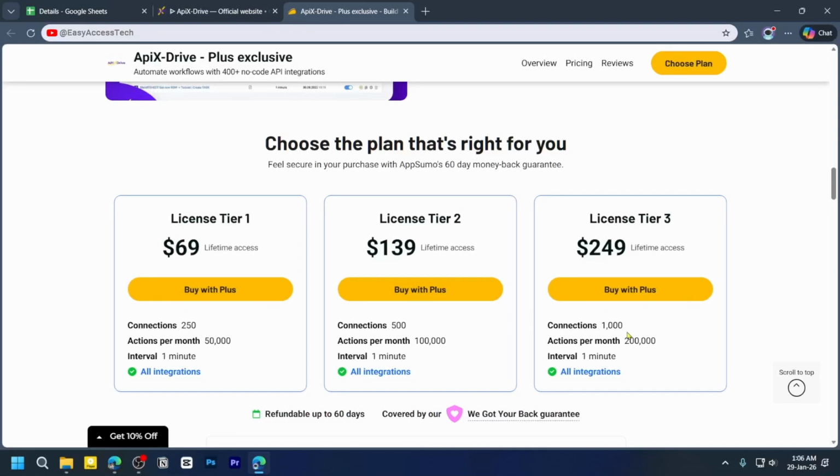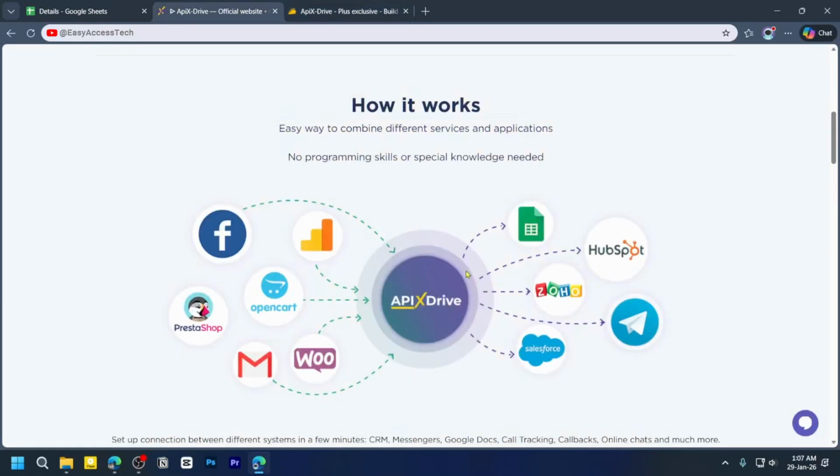So you just choose the tier that fits your needs, and the offer will be applied automatically without any code. So overall, ApiX-Drive is a beginner-friendly and powerful no-code automation tool that helps freelancers, small businesses, and teams to streamline their work, save time, and focus on growth instead of repetitive tasks.